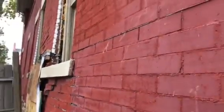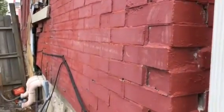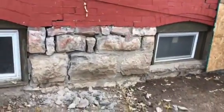You can see a little bit of it here. That is severely bowing outward. So we're going to get the brick back into place. This is going to go in conjunction with getting the stone foundation as well. You can see we're chipping out all the loose stone and mortar.